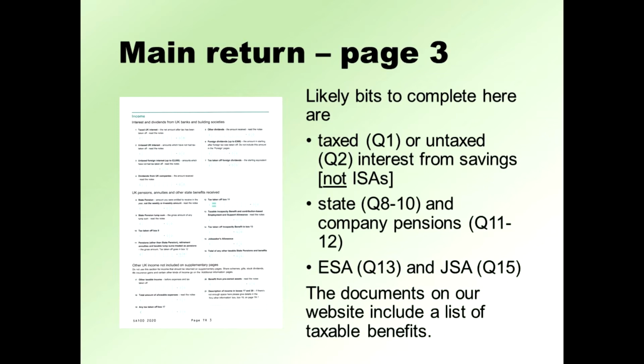And if you're on benefits, you need to tell them about, for example, employment support allowance at question 13 and job seeker allowance at question 15. Now, some benefits are taxable and some aren't. On our website, in that collection of documents, you'll find another one that will tell you about all the benefits that are taxable. So if you've received other benefits over the year, check out that list and make sure you answer the relevant questions here in the middle of this page of the form.